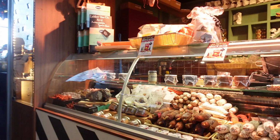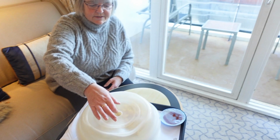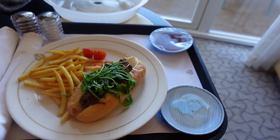So about 20 minutes ago, we ordered room service for lunch. As a treat, because the main dining room's just sort of closed. We're a little bit late getting back from town. And this is what we've got. So Lindsey ordered a club sandwich. And it comes with chips. Lovely. Oh, really hot plate. Oh, is it? Oh, yes. I'll do this quickly. And I ordered an open steak sandwich, and that looks really lovely. So we'll let you know what it's like when we've tried them.